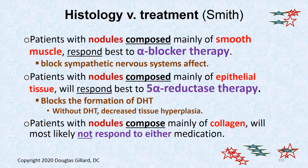And how do you know which therapy to try? Well, you don't unless you get a histological sample, which you have to do because you've had a prostate exam and they found the prostate to be large, and you need to get a little piece of that prostate tissue to see what the cell type is.